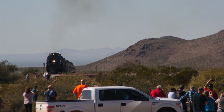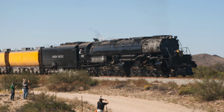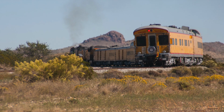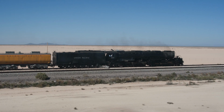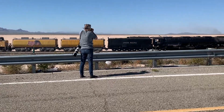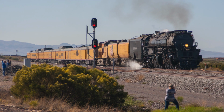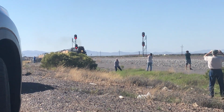The next location was near a place called Steins, which is right on the Arizona-New Mexico border. The tracks snaked their way up grade here through a small pass before descending onto a large dry lake bed. Finally, the train arrived in Lordsburg mid-afternoon.